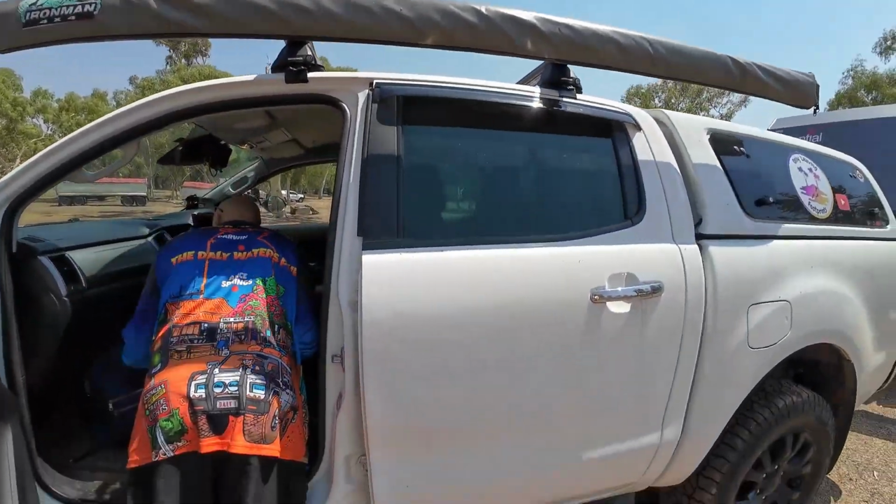So John's in charge of the keys for the caravan to open all the bits and pieces up, the toilet. I really don't know what I've done with this. Anyhow, he took them out of the caravan this morning and said, I'm putting them in the car where they belong. And he's lost them.